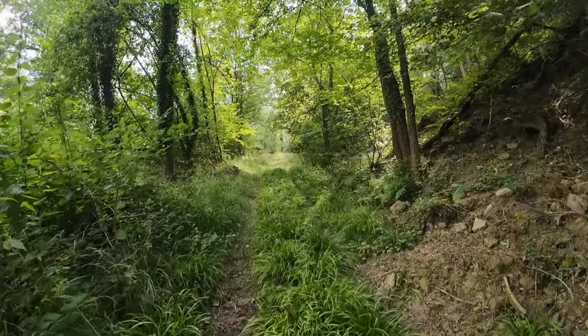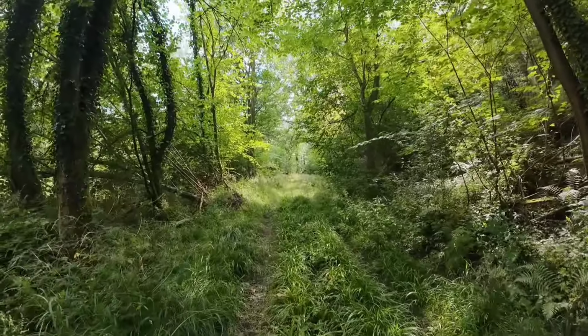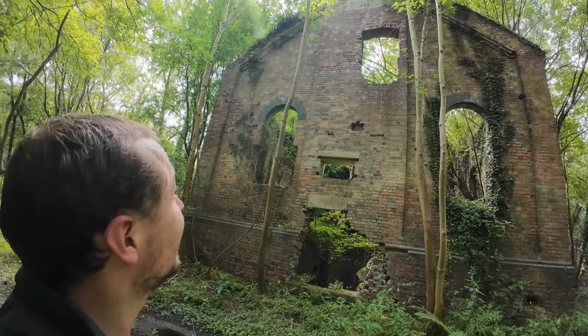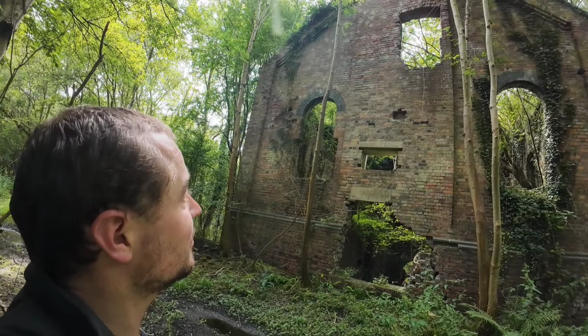Travelling to this place, you wouldn't believe that this is even here. All nature has completely reclaimed it, and the path has actually just vanished. Wow, 1896, Colliery, with the date at the top.